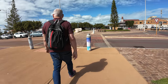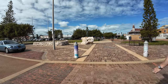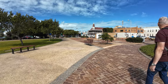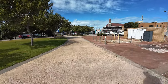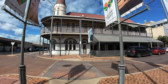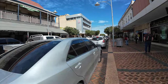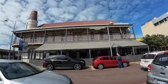And then we have a monument here. That's an old building, isn't it, on the corner? Old buildings. Oh, yeah. That's some old buildings. This is the main street of Geraldton and the Freemasons Hotel. What a beautiful building.